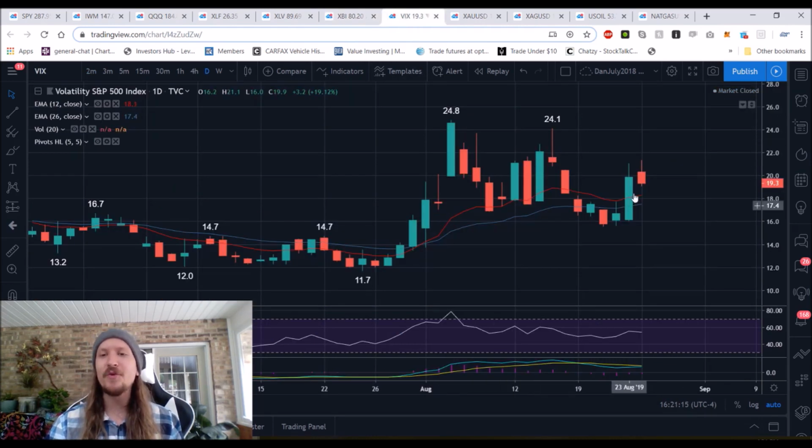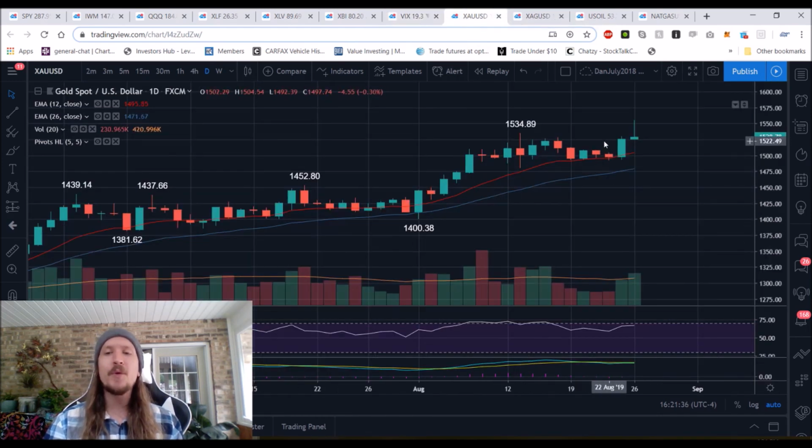VIX. Anything under 24.10 is just a lower high. And we're looking back down at 15.50, anticipating the 15.50 is going to hold. The question is, can the bulls break this lower high pattern? Hold the low, break the lower highs. That would be a scenario where we would see the August lows breaking in the S&P 500 if that were going to play out. Gold, big upper wick of profit taking.